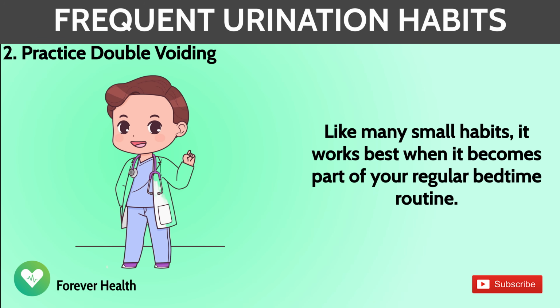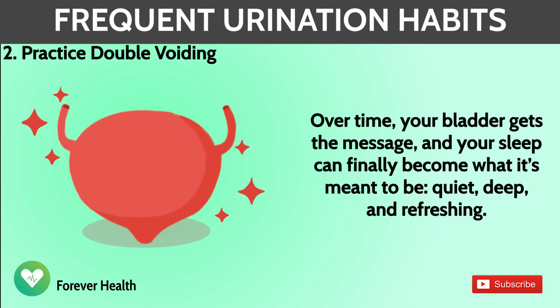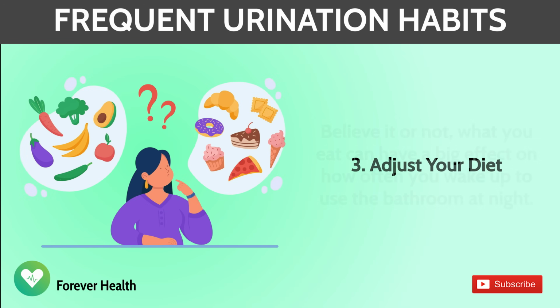Like many small habits, it works best when it becomes part of your regular bedtime routine. Over time, your bladder gets the message, and your sleep can finally become what it's meant to be: quiet, deep, and refreshing. 3. Adjust your diet.